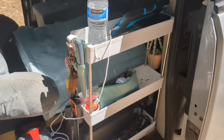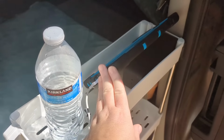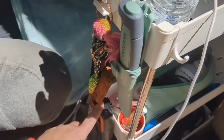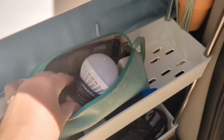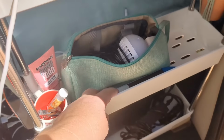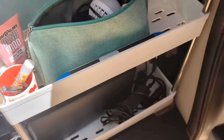Here's another one of those tiered shelves. This is something that I use every single day. The top, I have my Bluetooth speaker, my tablet is charging. I hang my keys, a knife, and my walkie-talkie right here next to my bed. In here, I have my USB light that I use for lighting, and charging cords, and then just like chapstick, lotion, and then my leveler so I can make sure that my van is level wherever I'm at.